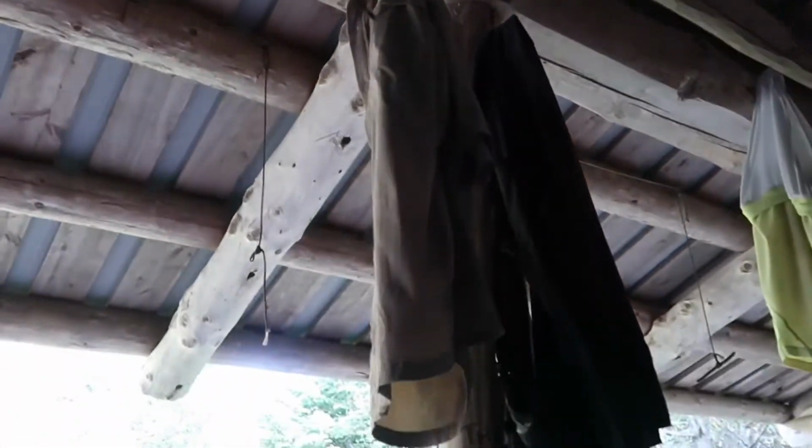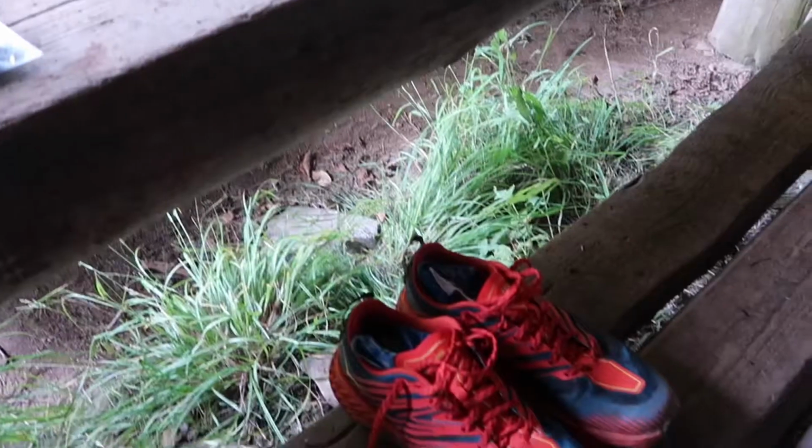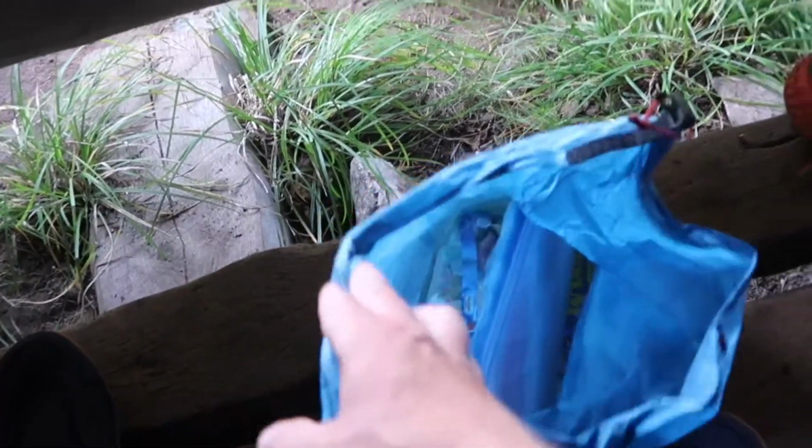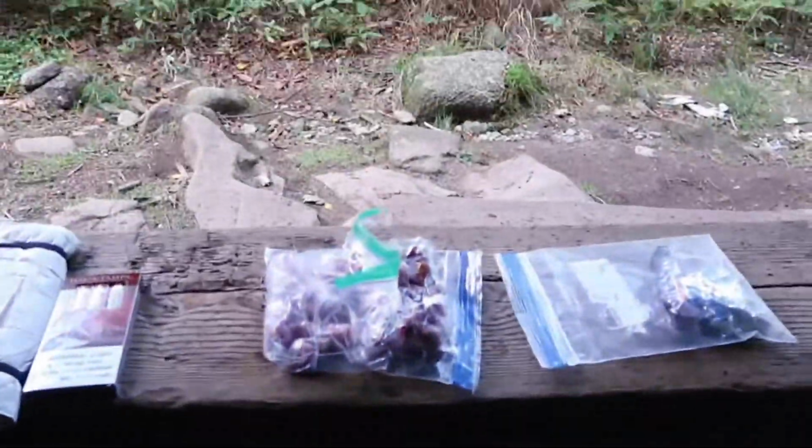So, got our shirts hanging up. Those are the Toonies' hiking shorts. And then shoes down below. I got my food bag here. Getting ready to figure out what I'm going to do for dinner. And more snacks.